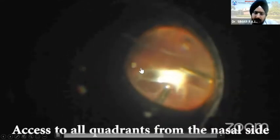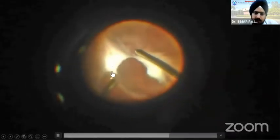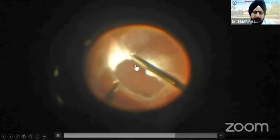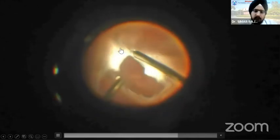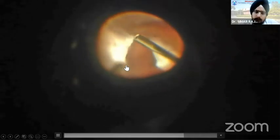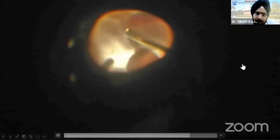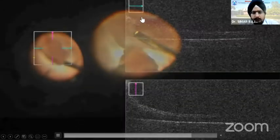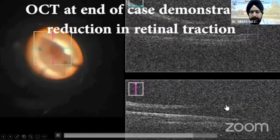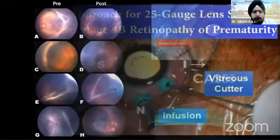You can see some part of the retina has gone back since the traction has been released. And this is the ridge to ridge traction. This is the superior and the inferior arcade, and this is the traction that is bridging between them. So the vessels that are crossing between them are being cauterized. They are the new vessels, and then the fold is opened up over here. So this almost concludes the surgery, and you can see the release of the traction as evident on the intraoperative OCT. And we close the case with a partial fluid air exchange.